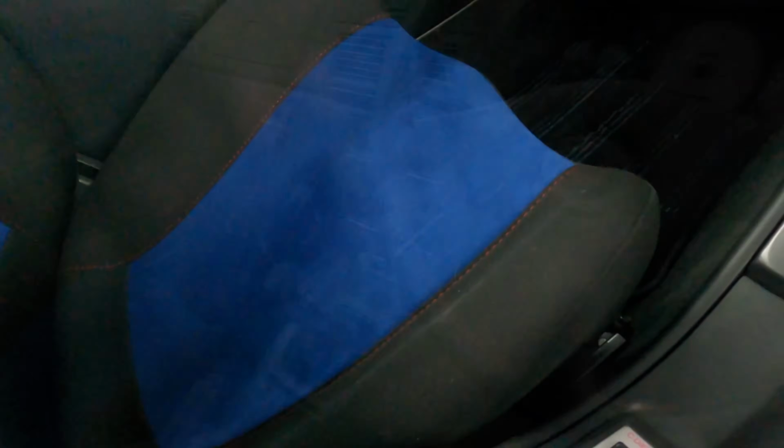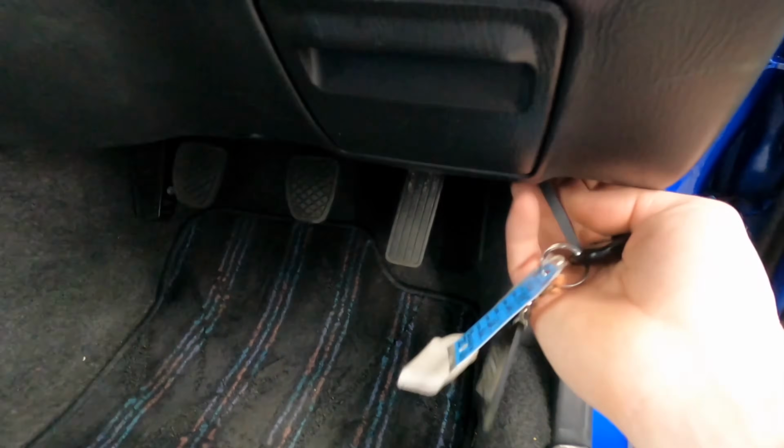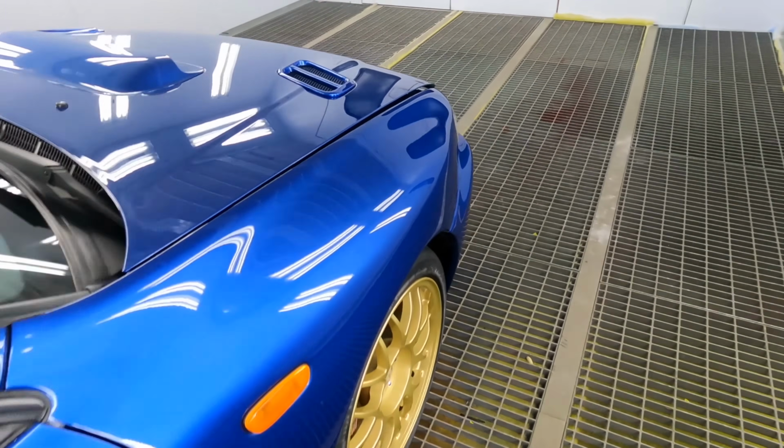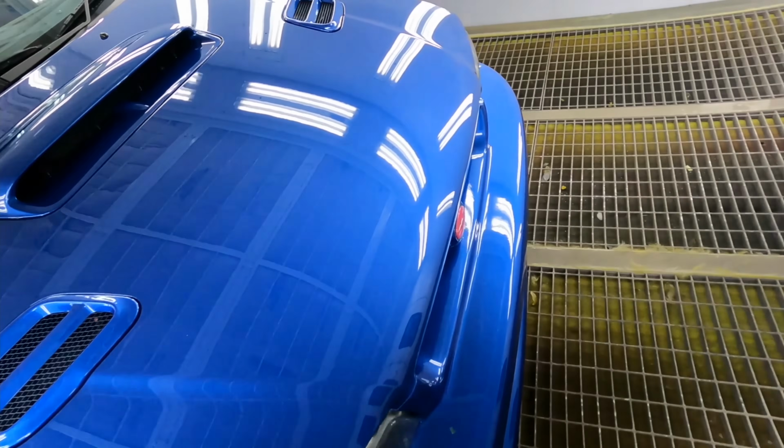Super JDM. So now on to our next tidbit. Something different about this car that no other 22B has, and not many people actually know.